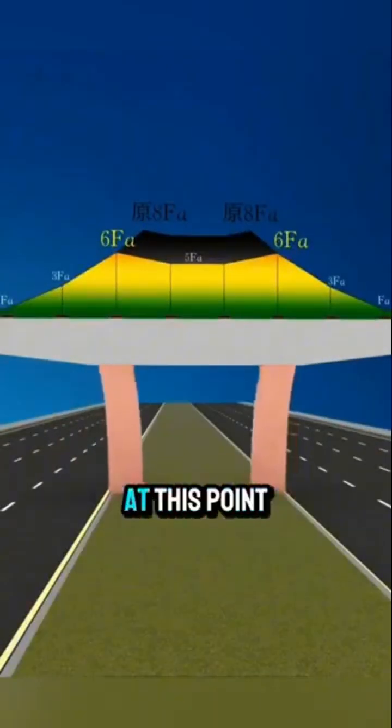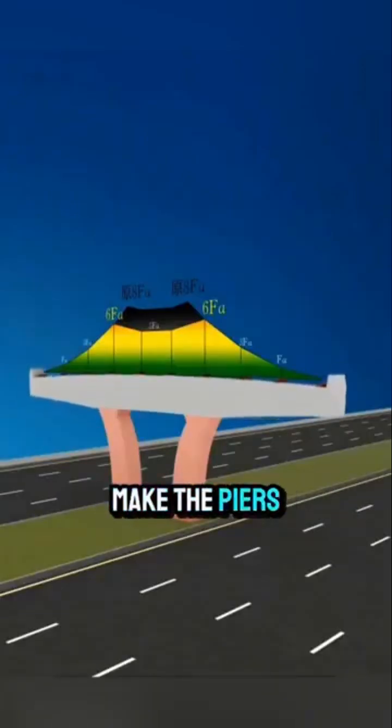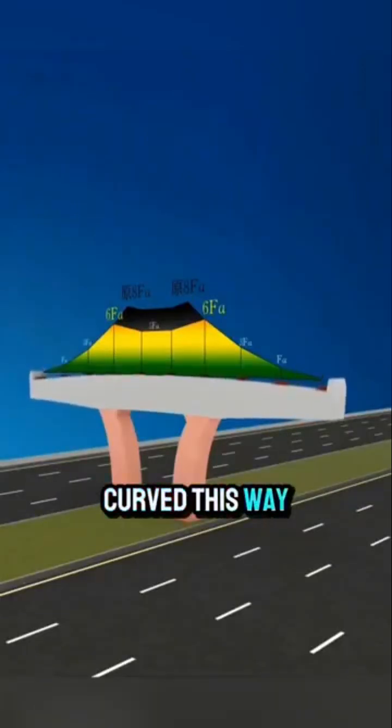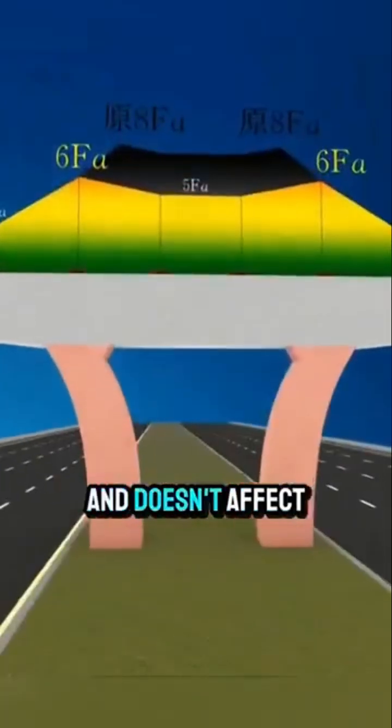What a headache! At this point, structural engineers came up with a fourth solution: make the piers curved. This way, it both reduces the bending moment and deflection of the cap beam, and doesn't affect traffic, making it extremely economical. But a smart person like you will surely say, how can a curved one be as good as a straight one? You're right.